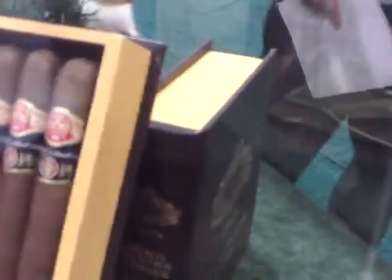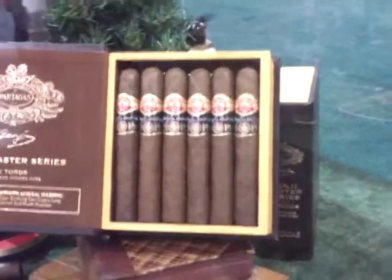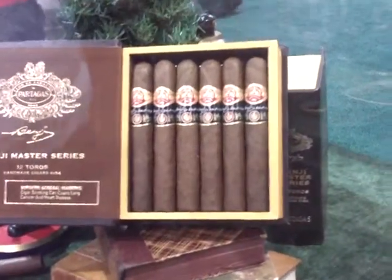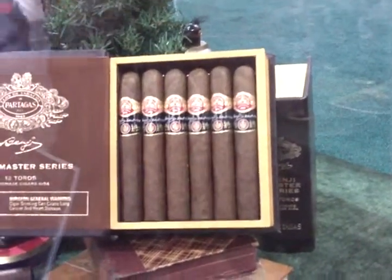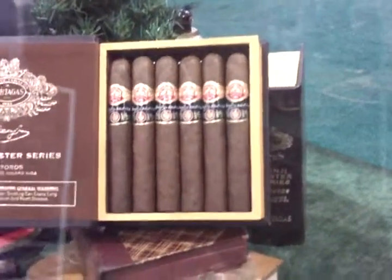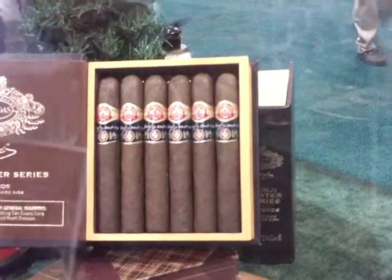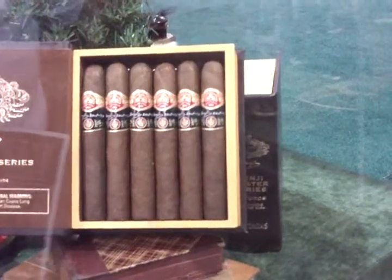It comes loaded with 12 cigars. It is a book in the book box. Yeah, and it's a traditional style of the book box. However, it's not wood. It's the wood box, but it's wrapped in kind of a leather feel, and it looks more like a book that you put on your shelf. Right. So this lends itself well to a series of different book boxes.